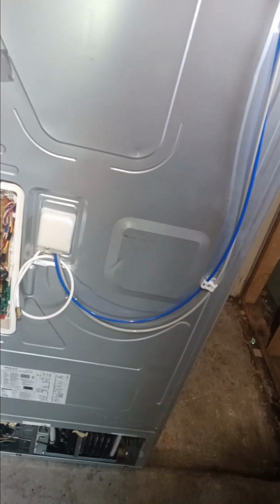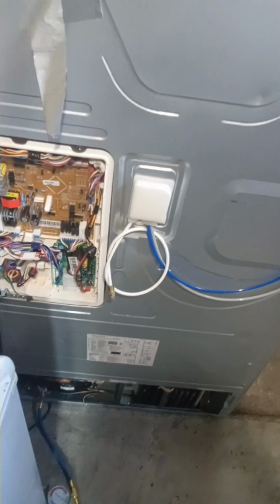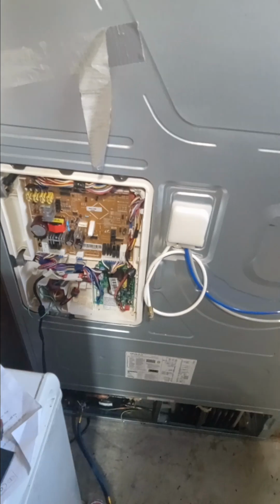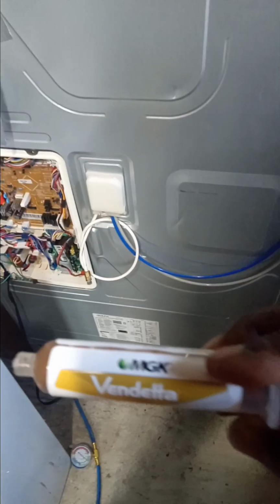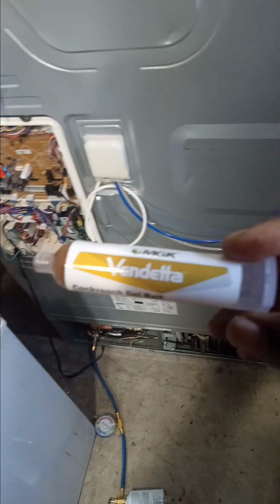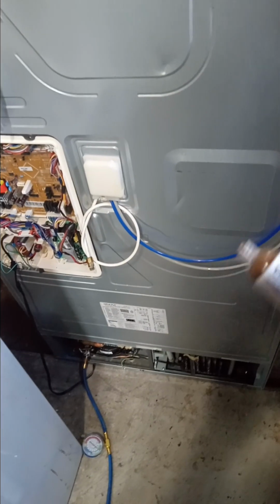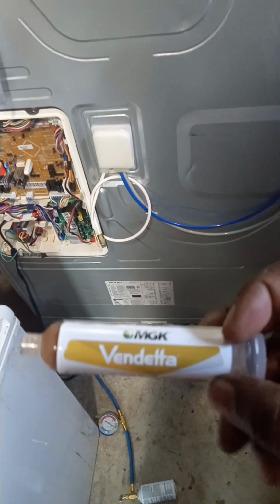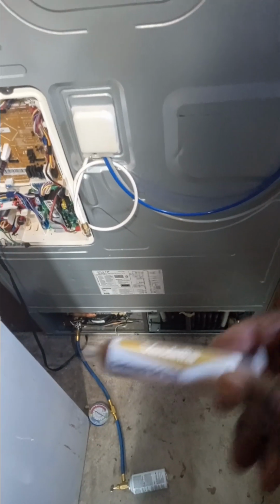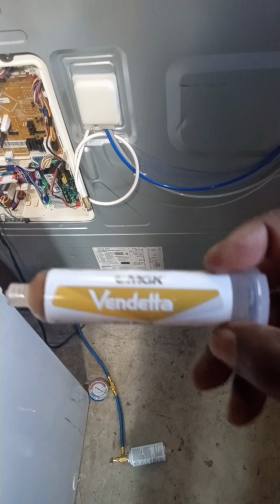I use different stuff to try to get rid of them, and I still see some every now and then. But one thing I use is, this is not a commercial, but I use this stuff here. I use Vendetta. This is roach food. So instead of spraying and they all scurry away and the spray only affects the ones that it touches, you leave roach food. Then they come eat it and take it back to their spot and then they die. So I use this stuff.